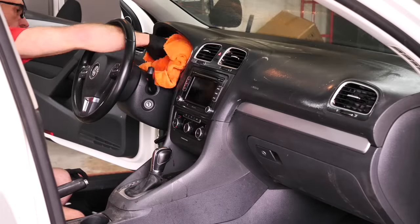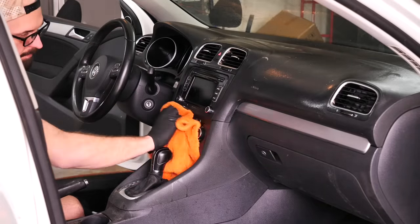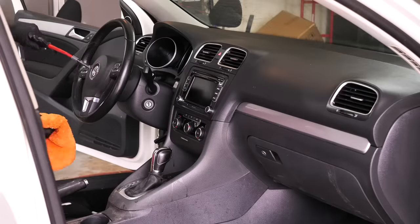They work amazingly well for the exterior of the car, which at the end of this video, I do detail the outside of this. So if you're looking for that, we'll be getting to the outside soon enough.